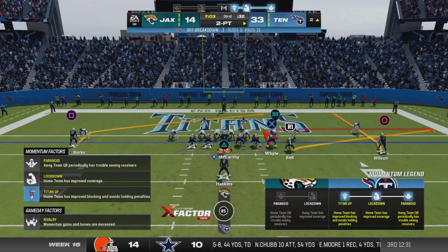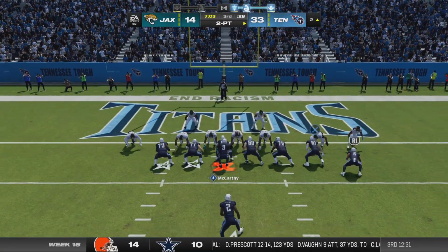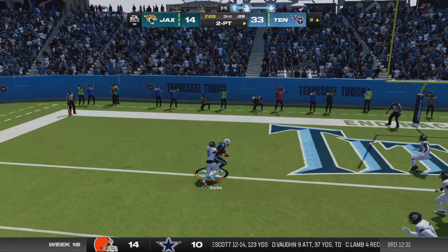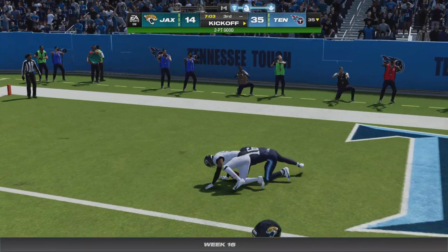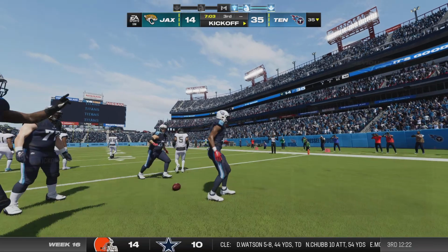Now the Titans leaving the offense out there. They'll go for 2. They'll look to throw, and he's got it. So they try for 2 successful, and that bumps their lead up even further.